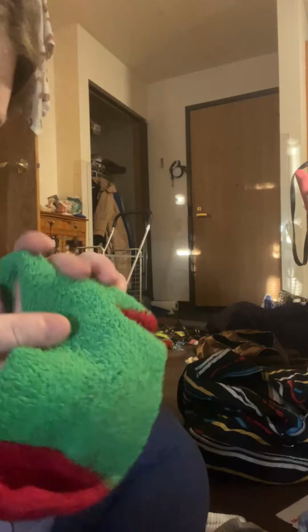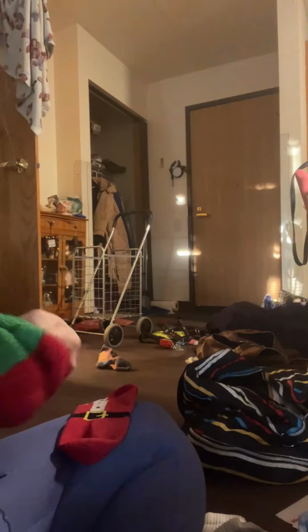And then I'll grab another sock. And that matches my other green sock. So those are a pair now. Okay, here's this pair. So we'll set those in the basket, mated, of course.